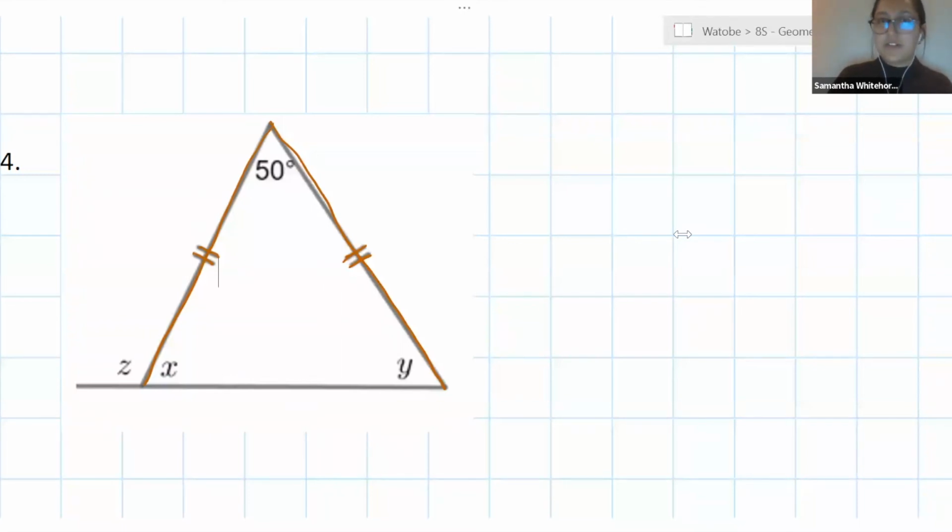And don't worry if you're struggling a bit with this. It is a little bit tricky. But like I say, my advice, if you are stuck, I've given you equal sides. So that must mean that I need to use those equal sides if I've given them to you.